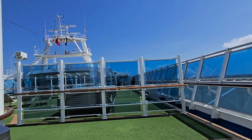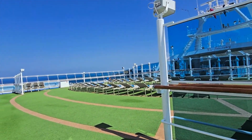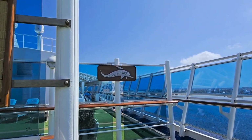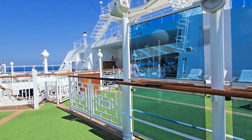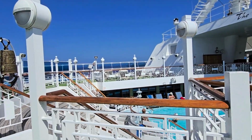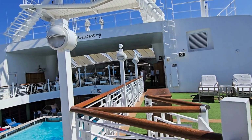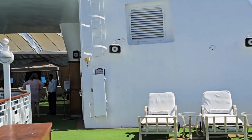Now you come on this side to have more seating, and then down below they have the sanctuary for those who pay for it. So this area is for people who pay for it. Back up in there. So this is nice. And then this area down here, anybody can come down to, because Kevin and I were down there before. But back over in their area is the sanctuary, and it's for paid guests only.